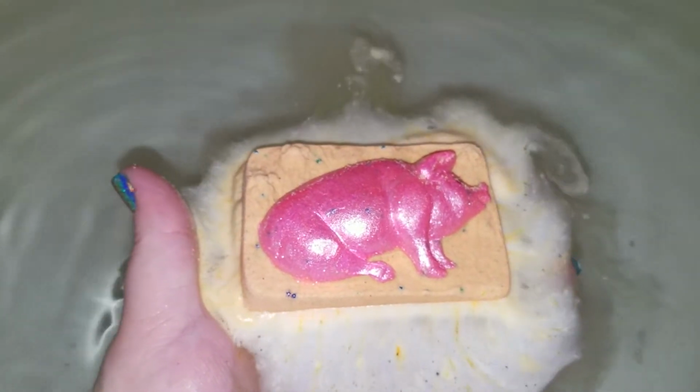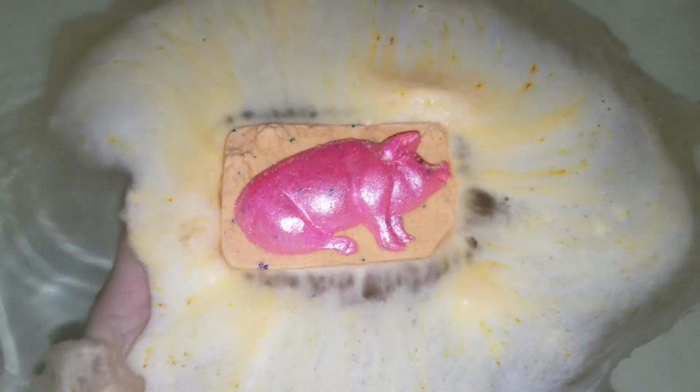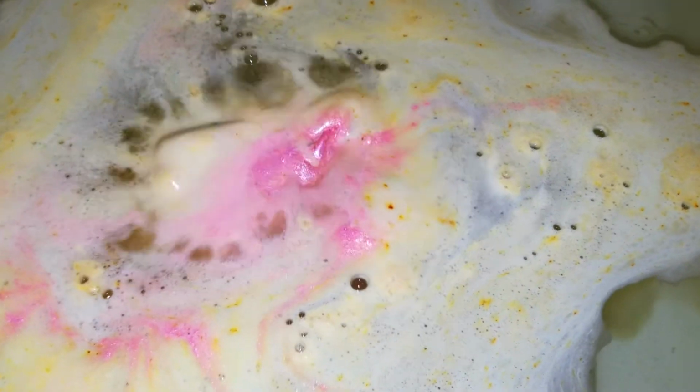There it goes. Bye, Piggy. Bye-bye, buddy. I wanted to snap a picture. Okay, is he floating? Is he floating? Oh, he's sinking! He's trying, he's trying! He's teeter-tottering from side to side.